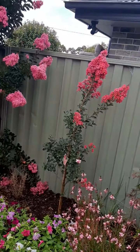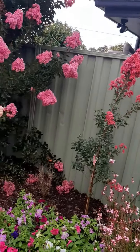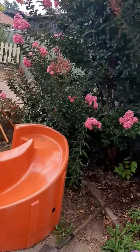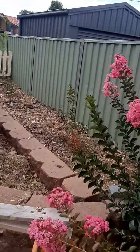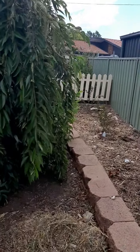Our crepe myrtle, which was half this size not so long ago, is doing well. Big and pretty and beautiful. And since Lizzie visited from Tamworth, this has grown about 20% more. And since the crepe myrtle has done so well here, we planted 3 more down the side.